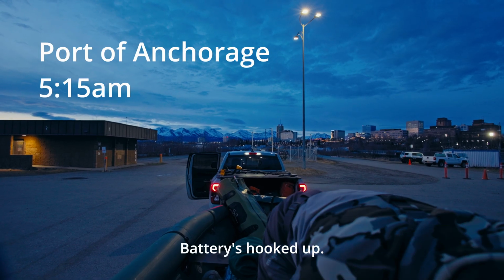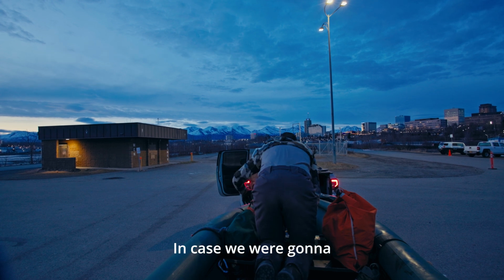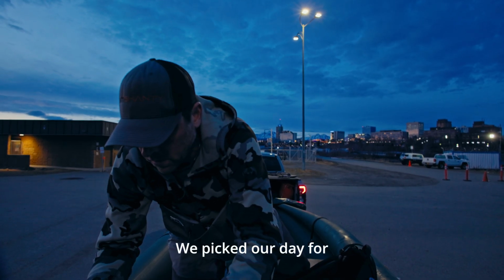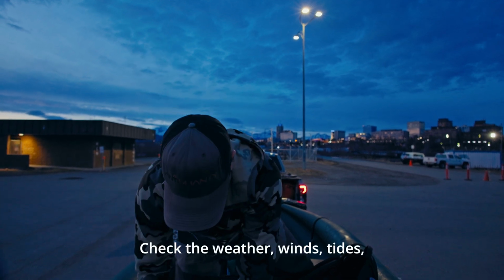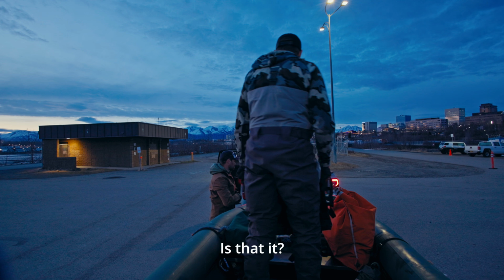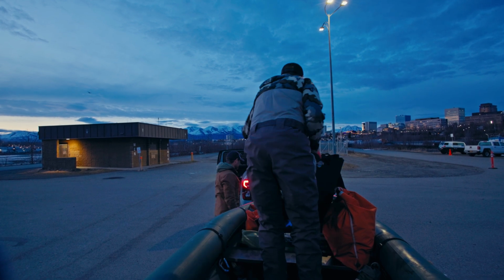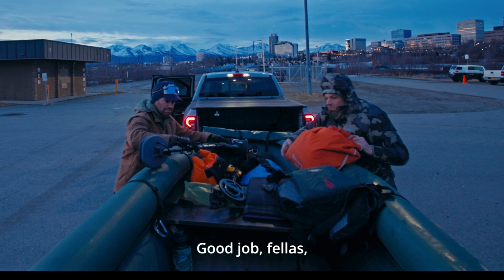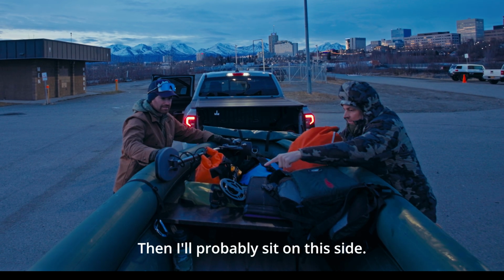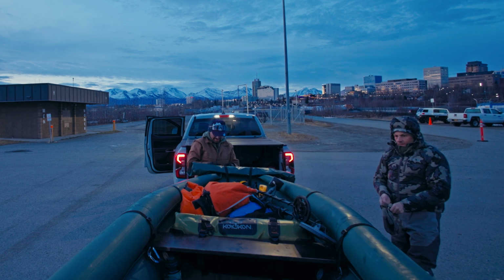Okay, battery's hooked up. That's just NRS strap in case we were gonna need to tie stuff down. We picked our day for the crossing carefully, checked the weather, winds, tides, and the marine forecast about 100 times, and then we went for it. That's not that much. Adjust those because I figured you're gonna be sitting here, right? Yeah, so you put it on the other side. Then I'll probably sit on this side. Everything's pretty locked down as far as waterproof here.